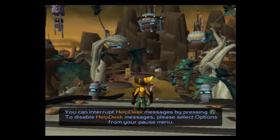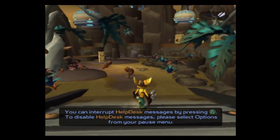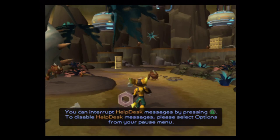You can interrupt help desk messages by pressing the triangle button. To disable help desk messages, please select options from the pause menu.